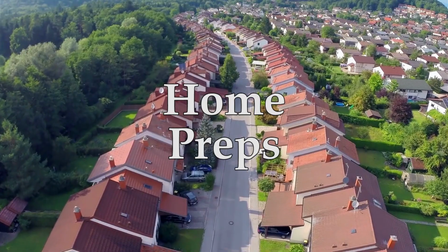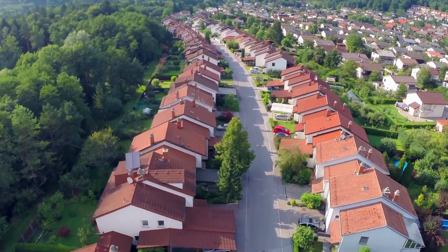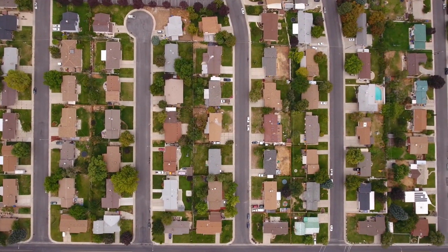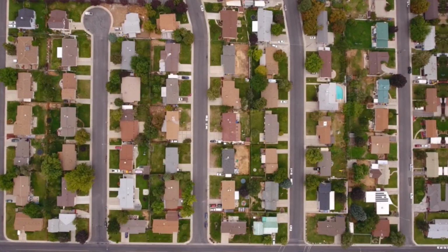Number 8, home preps. These are the preps for your home, just like it sounds. And this is not your food. This is not your water. This is things that keep your home secure. Do you have the materials you need to board up your windows? Do you have the materials you need to put out a fire if there is a fire in your home? Anything that can prepare your home for an assault.